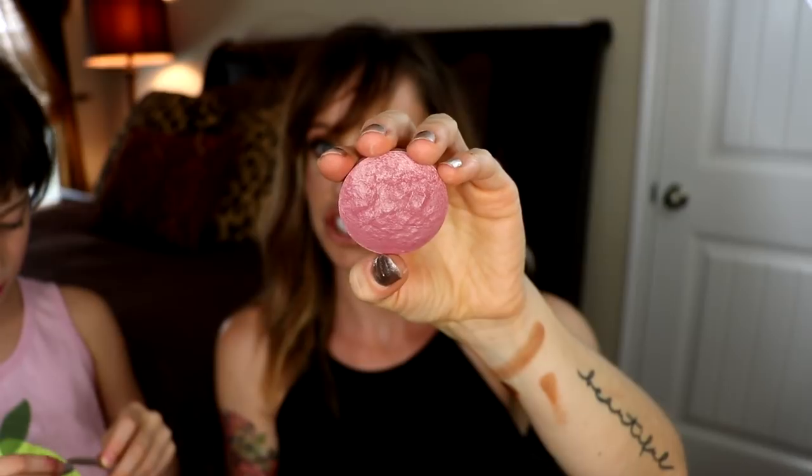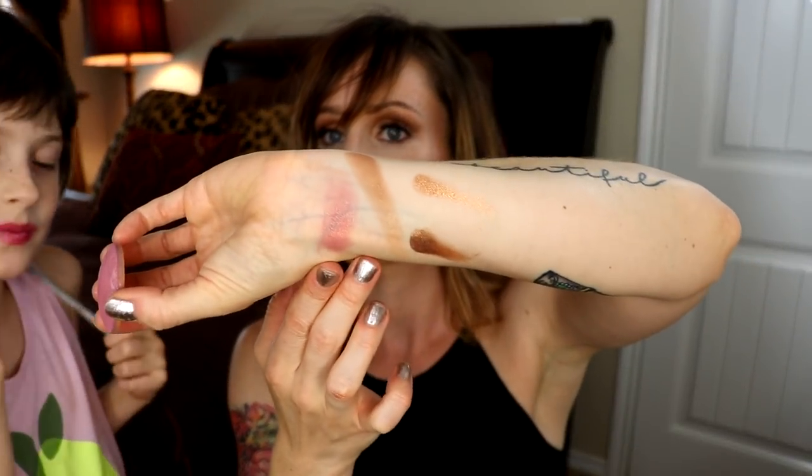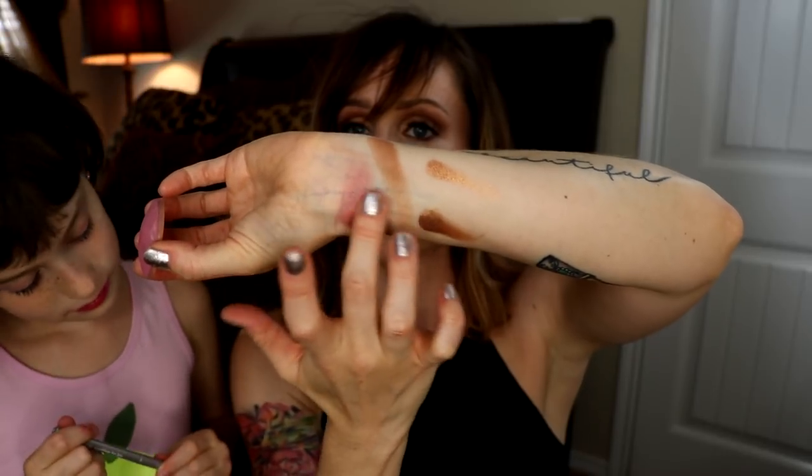So the next thing we have here is a MAC Mineralize blush. This is the shade Gentle. Fun fact, this was the first MAC blush I ever bought, and the first Mineralize blush that I ever bought from them. Their Mineralize blushes are really beautiful because they are marbleized, is that a word, with a kind of sheen. When you put them on the cheeks, they have a nice sheen. This is a beautiful plum color, just really beautiful all over the cheeks. I wore this the other day, blended out really nicely with just a whisper of pink on the cheeks, and it was really gorgeous.